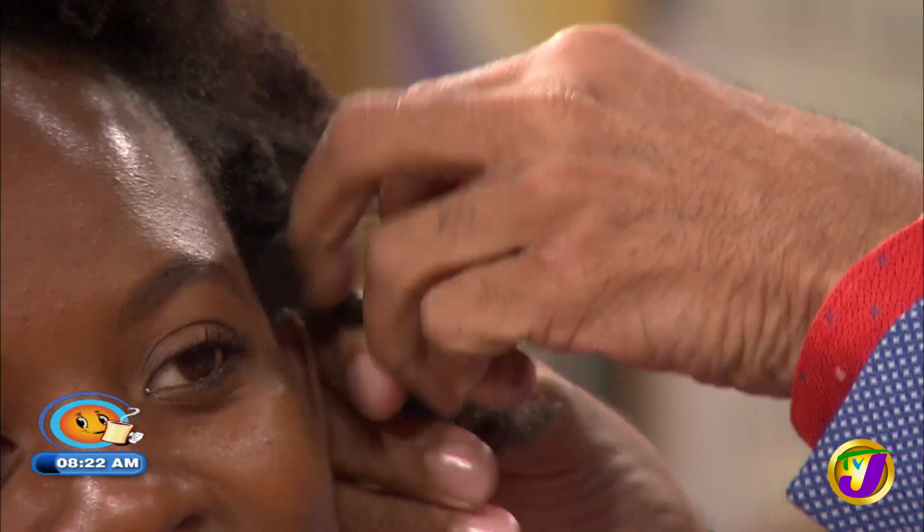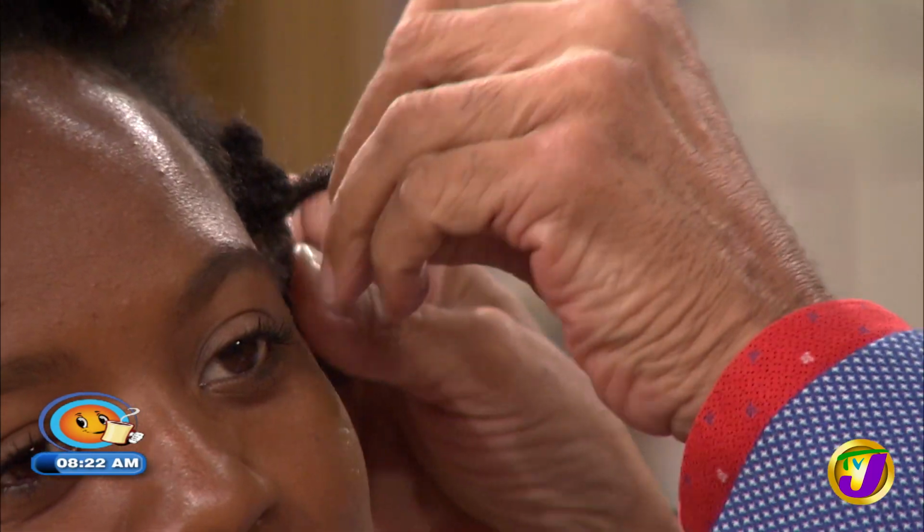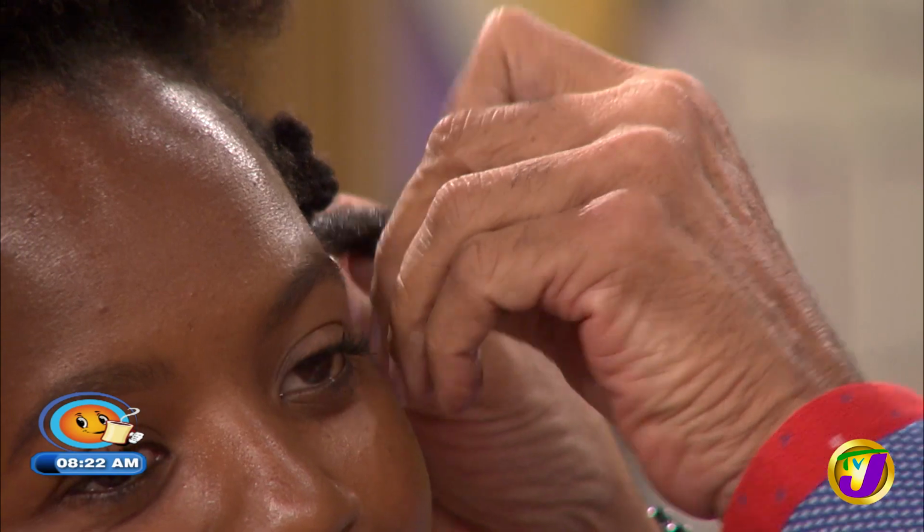You know you were Googling that all night. That's why you were here late. No, what? How to do Bantu knots. That's what you were Googling. The only problem, I have the great tips. Thank you. I don't know how long that going last.